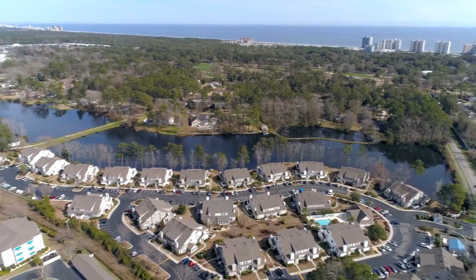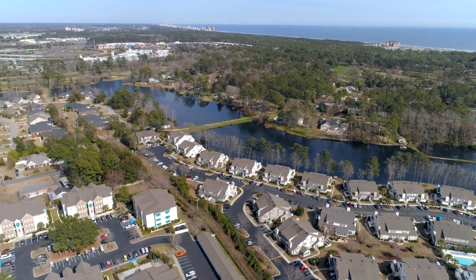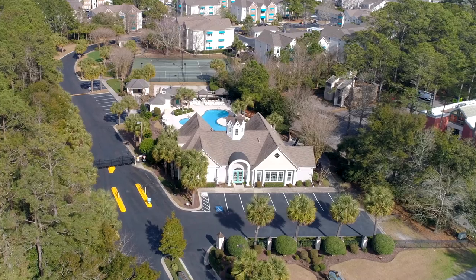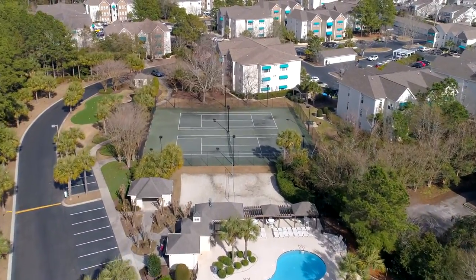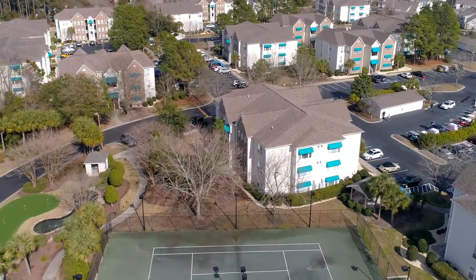Located in the historic Arcadian section of Myrtle Beach and just around the corner from shopping, entertainment, and the famed Restaurant Row, the Savannah Shores community offers an array of amenities, including a fitness center, a swimming pool with fountain, putting green, tennis and volleyball courts, a playground, gazebo, and grilling areas.